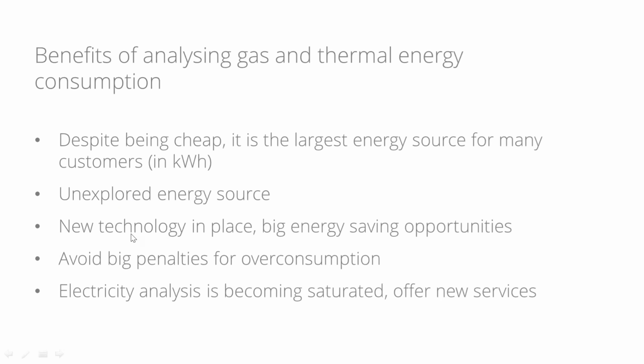Then there is a lot of new technology in place, like producing cooling with gas. This is something that is just starting to appear in the market. And there are a lot of big energy saving opportunities. And then there is another issue apart from the CO2 emissions that affects big companies as well: they have big penalties in terms of gas consumption if they exceed what they have contracted. So they might be paying more than they need to. Exactly. So the benefit is maybe not just saving energy for gas, it's trying to control my gas consumption, just to not have some penalties. So those are mainly the benefits, and those are very, very exciting, right?